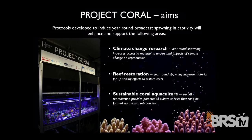And then obviously there's the aquarium trade. Lots and lots of corals are asexually fragmented. It's a very sustainable way of producing corals. But there are obviously species that, because of their biology, we can't asexually fragment. So can sexual reproduction offer new opportunities for the sustainable production of some of these species that might be susceptible to over-harvesting?